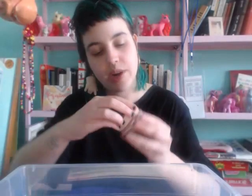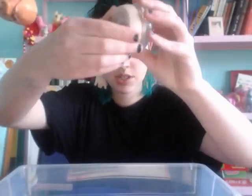Let's see. Let me get to the boring stuff first. A Dream Matte Mousse foundation, which I actually have had for a while and just kind of stopped using it.